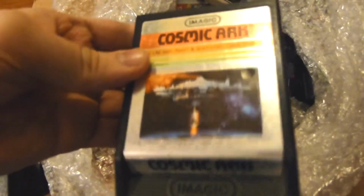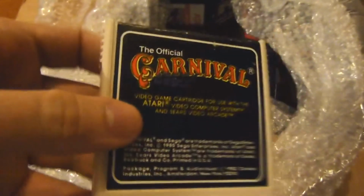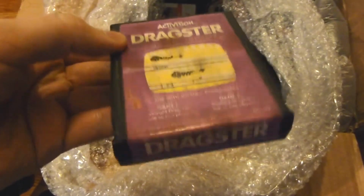Cosmic Ark. Nice fancy box art there, or label. Dig Dug. Another famous Atari game. The Original Carnival. Made by Coleco. What the hell? Look at that Coleco. Look at this. Dragster. This is another, looks like this cartridge might have been peed on at one point. I hope that's not the case. I don't know why I'm touching that.